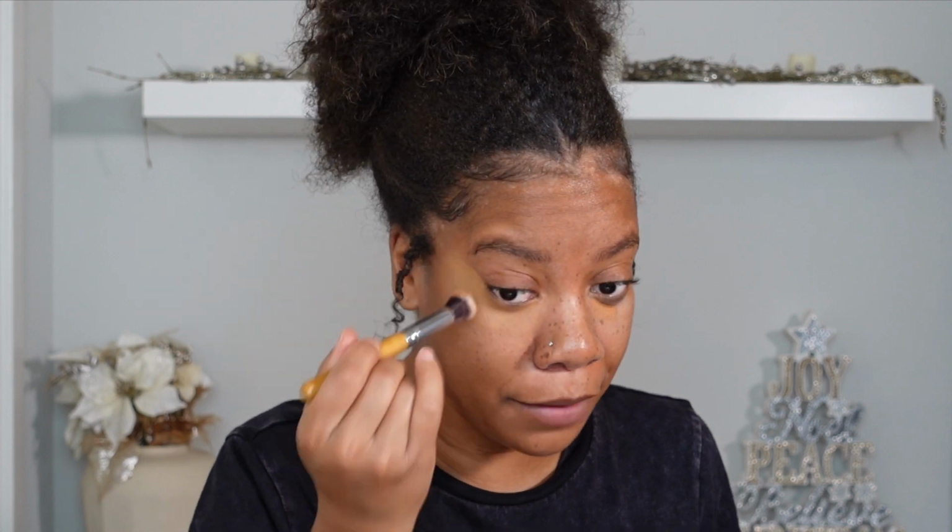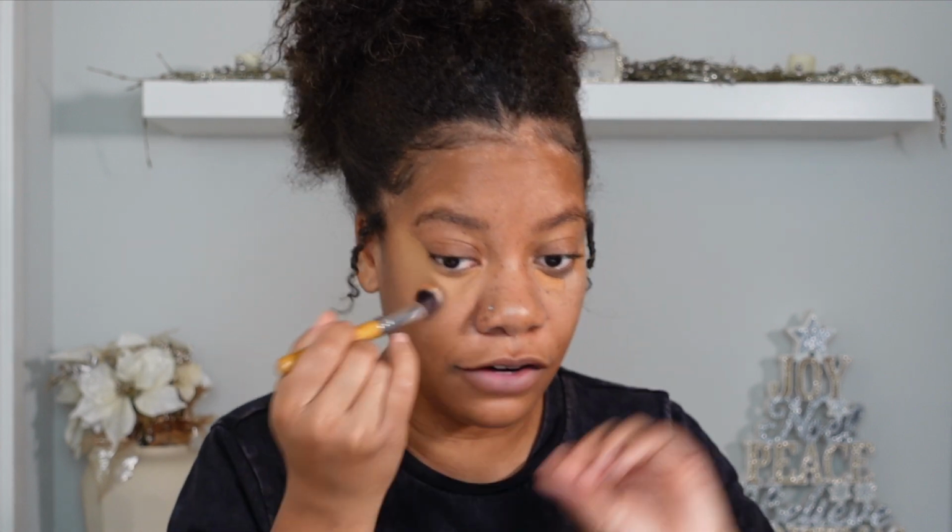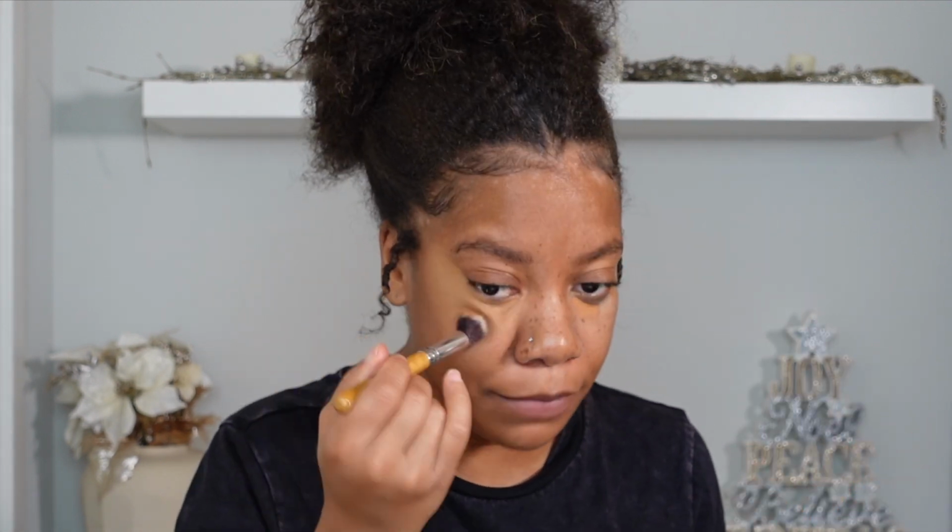I'm just gonna blend, but we're gonna see if, as far as the technique goes, this makes sense. I'm just stippling, I'm not brushing it, don't window wiper it, just tap it in there. Yo, you wanna know what's crazy? I feel like maybe that did do something because this eye looks a little bit better than this eye.